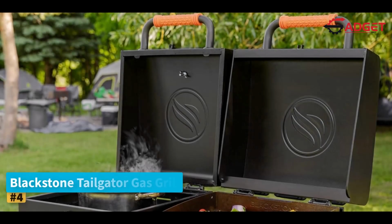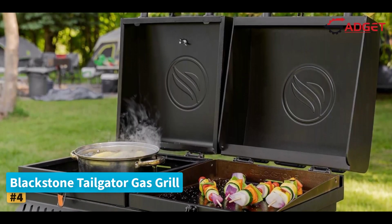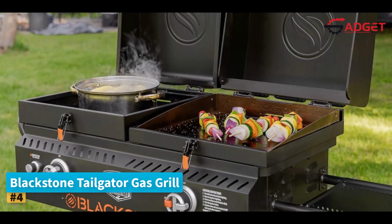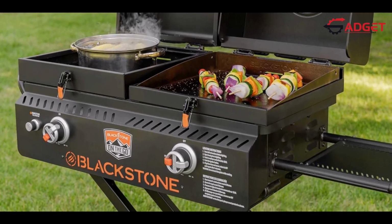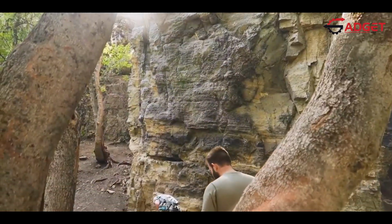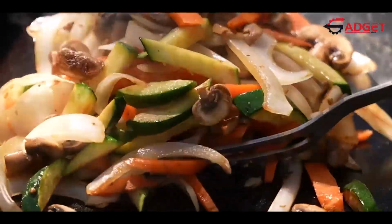Number 4. Blackstone Tailgator Gas Grill. The Blackstone Tailgator Gas Grill is a unique and versatile option for outdoor cooking enthusiasts, combining a traditional grill and a flat-top griddle into one convenient package. What makes this model so appealing is its dual cooking zones, featuring a barbecue grill on one side and a breakfast griddle on the other.